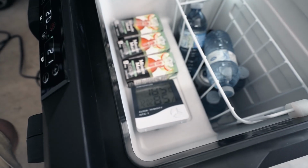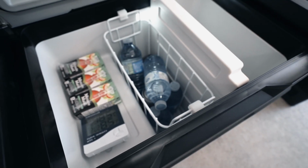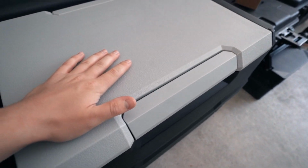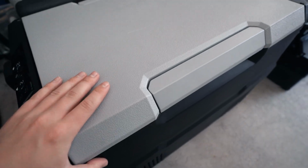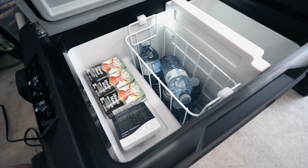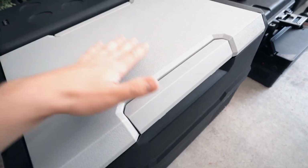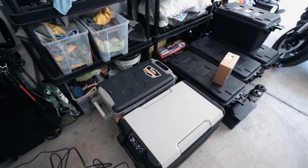And I like to keep little thermometers in there just so I can always double check that what's being shown on here is correct and accurate, just to be on the safe side when we're out on the road. Because we like to bring food like chicken for making things like tacos or skewers or chilies, things like that. But yeah, so we're getting all ready.